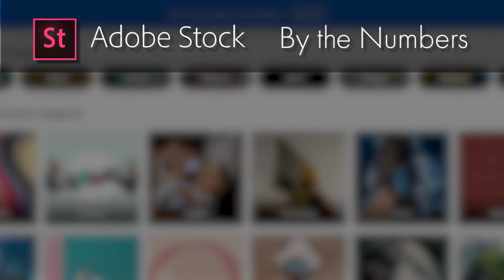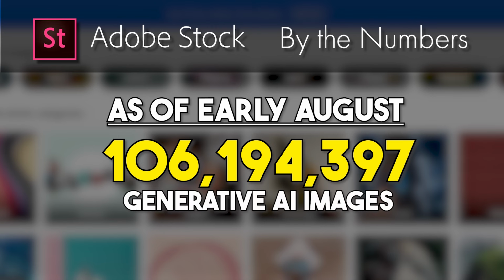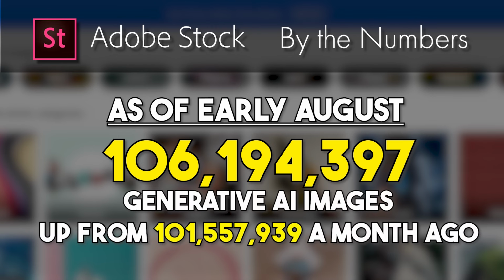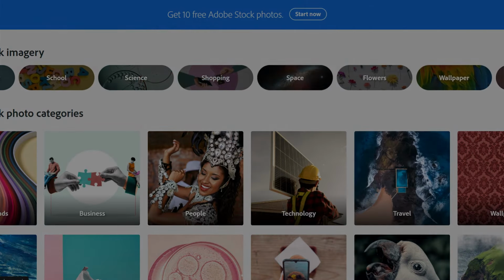As of August, Adobe had just over 106 million generative AI images, and that's up from 101 million about a month ago, which amounts to an increase of about 4.5%. Of course, those are AI images approved in the last month, not necessarily uploaded. I'm still hearing that review wait times are pretty long for a lot of contributors, so the real number of AI uploads per month could be driving quite a bigger increase than 4.5%.